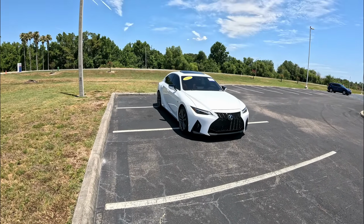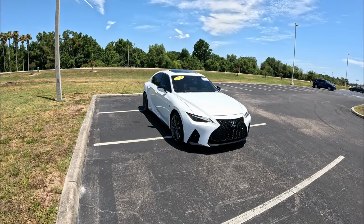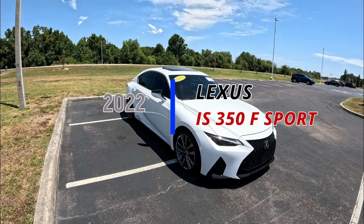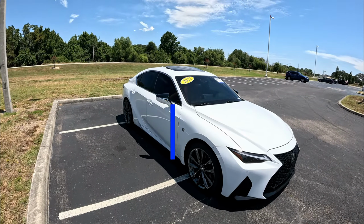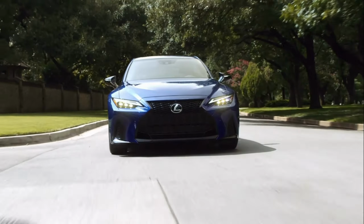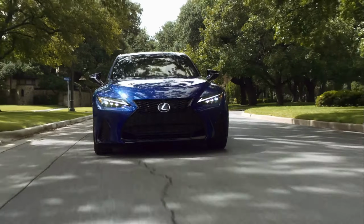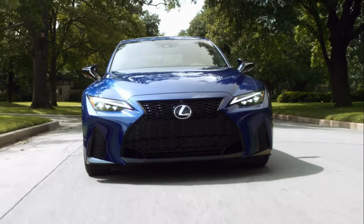Good morning, everybody. Welcome back to Peters.autovlog. Today we're going to get behind the wheel of this beautiful 2022 Lexus IS 350 F Sport. Very excited to get behind the wheel of this compact luxury sports sedan, as I've never gotten behind the wheel of this latest design of this beautiful Lexus sedan.